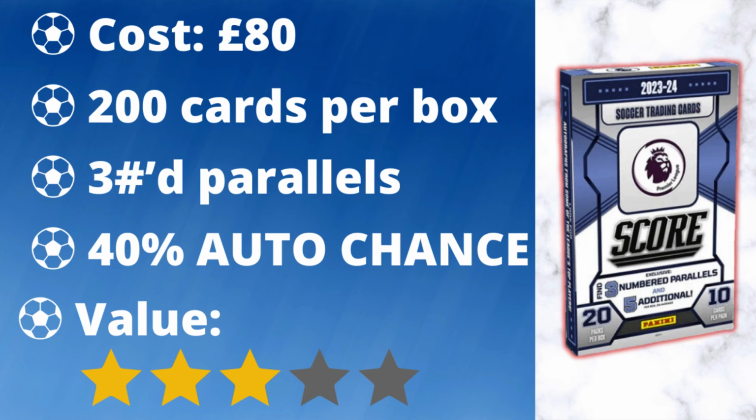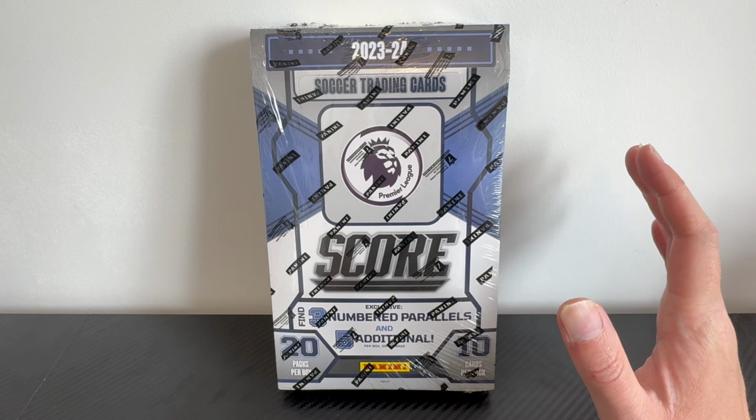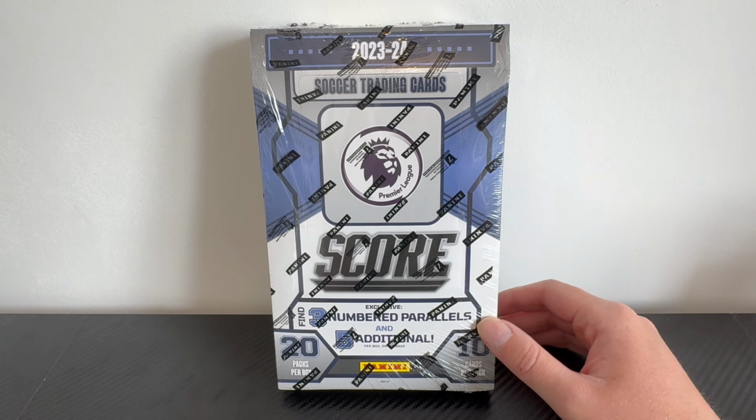You get a whopping 200 cards per box, including 3 number parallel cards and a 40% chance of finding an autograph hit. So overall, I do give this one a 3 out of 5 star. The reason I give this a 3 out of 5 star is that you get loads and loads of base in here. It's going to overwhelm you.